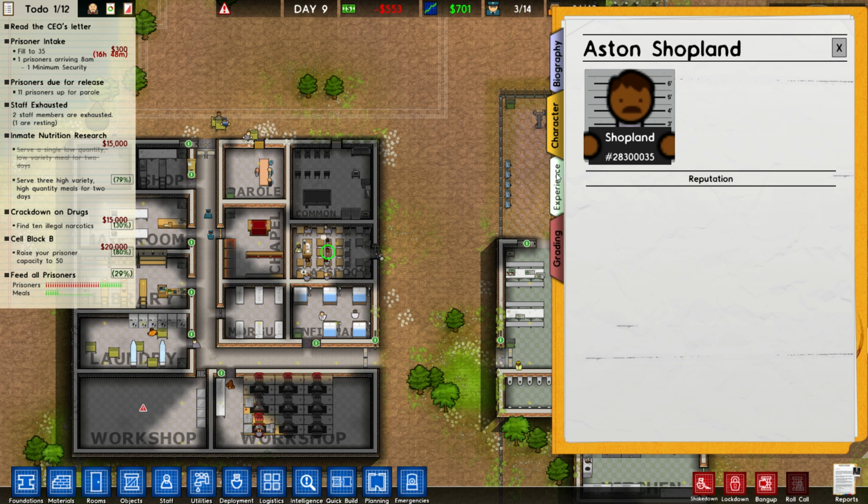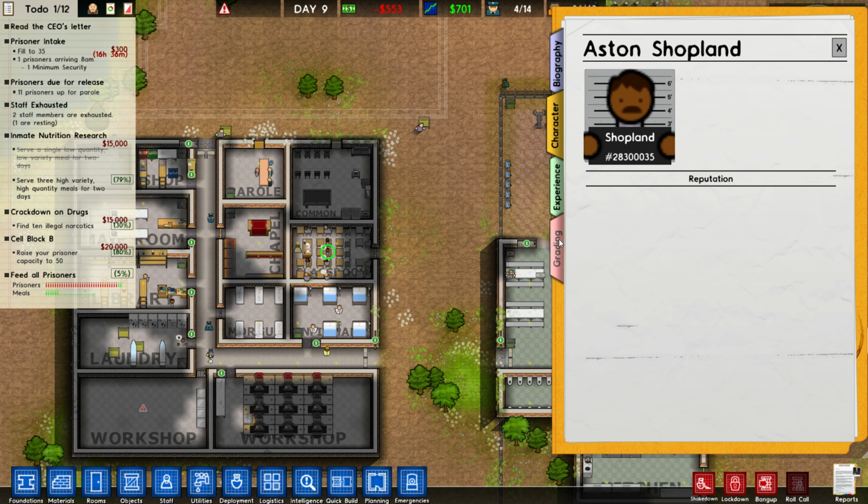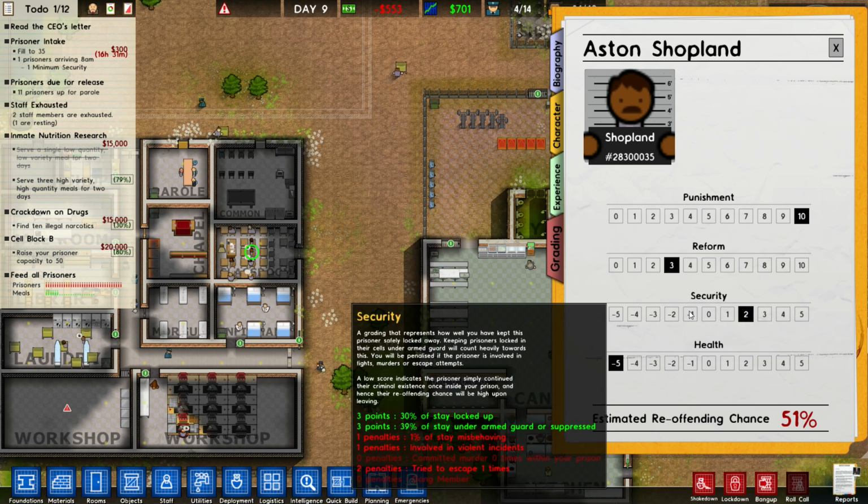Are we able to see the individual needs? Activity. Mood. Bad. Why are you in a bad mood? Aston Shopland. I hope you work in the shop. That would be the perfect job for you to have in the prison. I wish you could see exactly what the needs were of the individual prisoner. What's that? 6% of stay with untreated injuries. 4% of stay exercising. Security. 30% for stay locked up. 39 stay under armed guard or suppressed. Interesting. And that's a good thing.